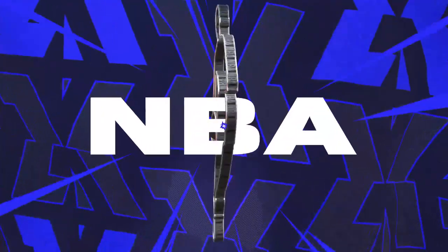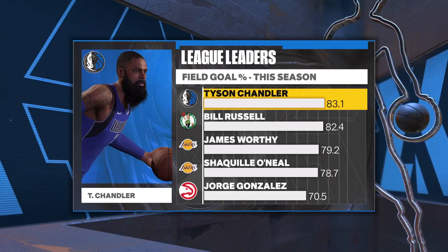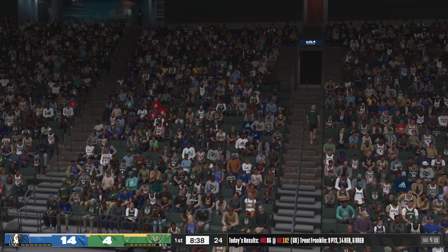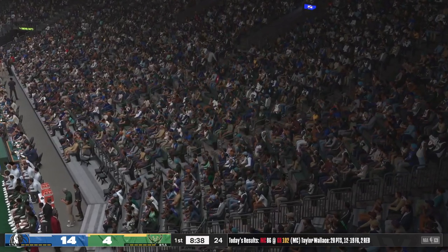Shooters, boy, can they make or break you down the stretch. Here are the league's top shooters right now. Number one, Tyson Chandler. He is a finisher, plain and simple. That field goal percentage just absolutely jumps out at you. It borders on astonishing.